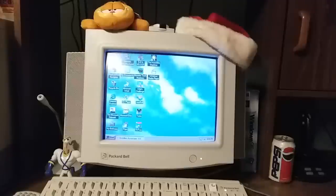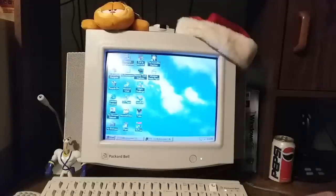And this computer is, by the way, running off of the very original CMOS battery. It's soldered to the motherboard. It's a CR2032, but I've never had to replace it. It still works just fine. It's a miracle. Thankfully, whenever it does die, the motherboard does have an external battery header, so I can add an external one.